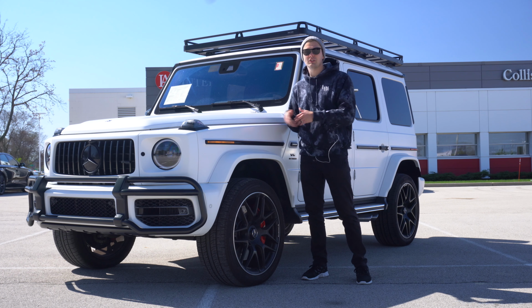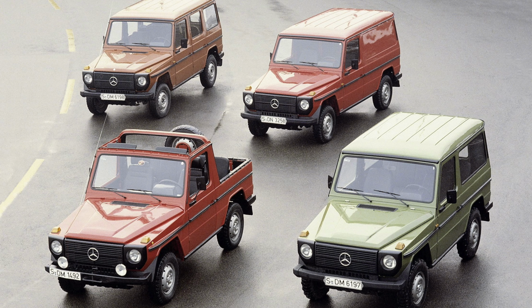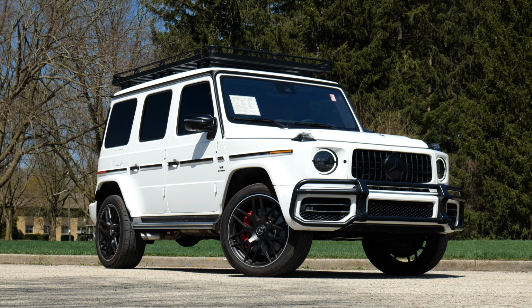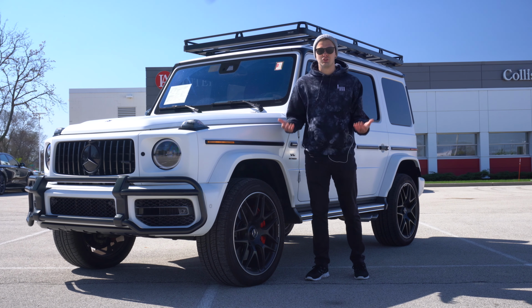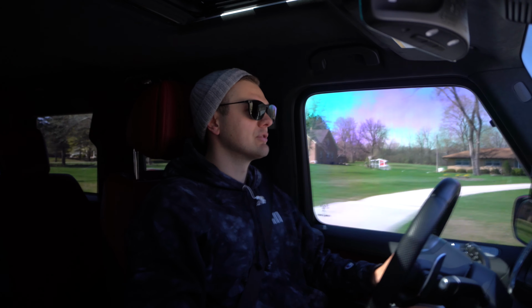Mercedes has been making the G-Class for over 50 years now. It started life as a military vehicle, and now it's one of the most luxurious, sought after, and highly regarded vehicles on the road. And they're selling for $250,000 at times. I mean, for something that basically started as an Austrian Jeep. Amazing. And then number 4, I want to talk about the actual drama of driving this thing.